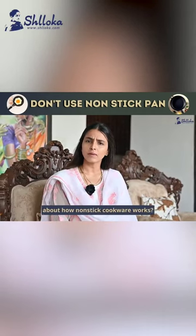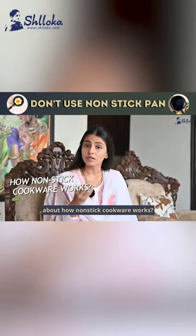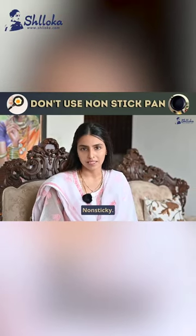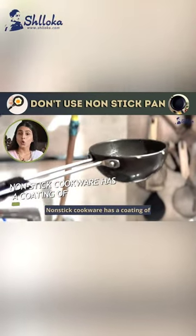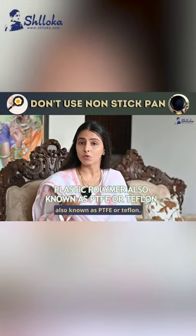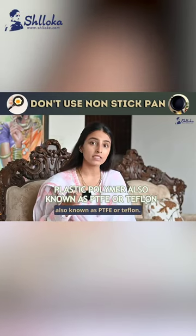Have you ever stopped to think about how non-stick cookware works? Let's understand what makes the non-stick cookware non-sticky. Non-stick cookware has a coating of polytetrafluoroethylene, which is a plastic polymer, also known as PTFE or Teflon.